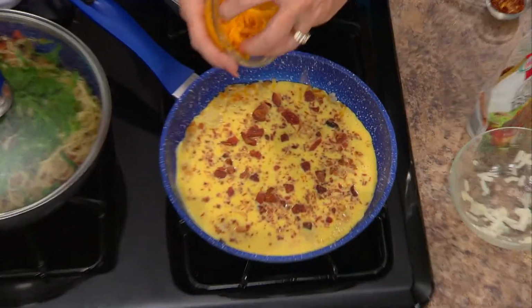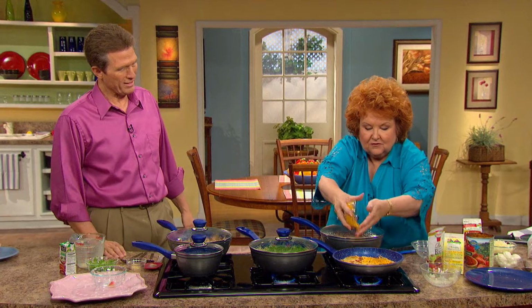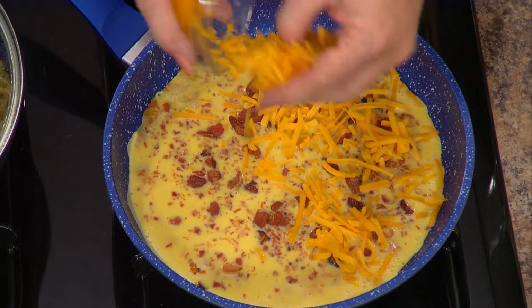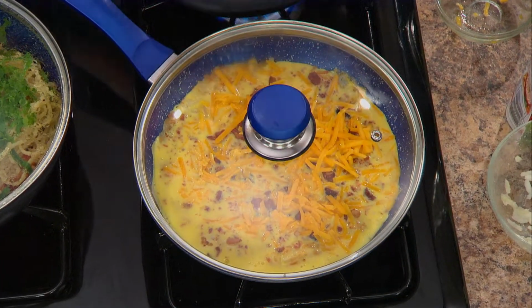I'm gonna put some cheese on it. And you know, if you've got somebody in the family that is really watching their cholesterol, use a low-fat cheese or leave half of it without cheese on it. And all we're gonna do now is cover it up. And in 4 minutes, that's gonna be breakfast.